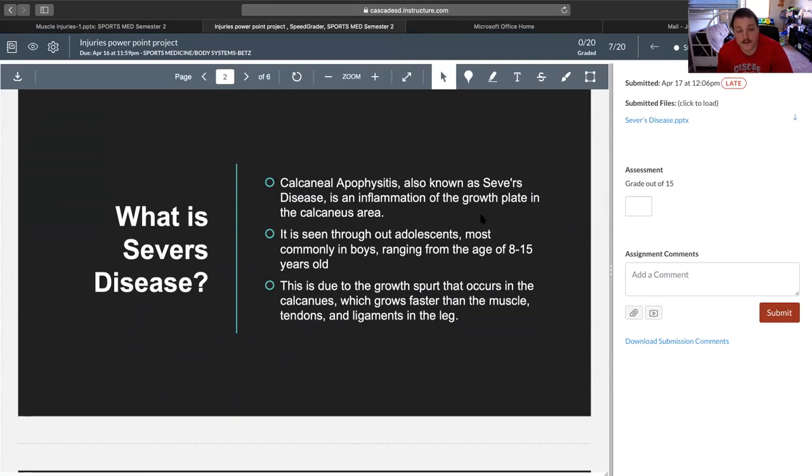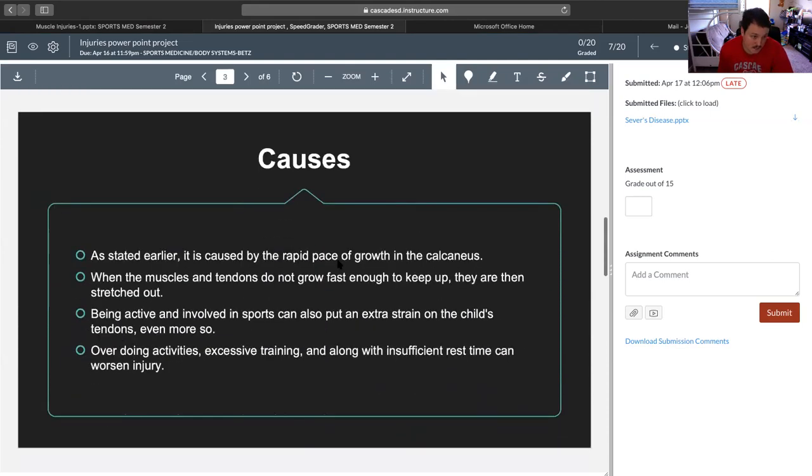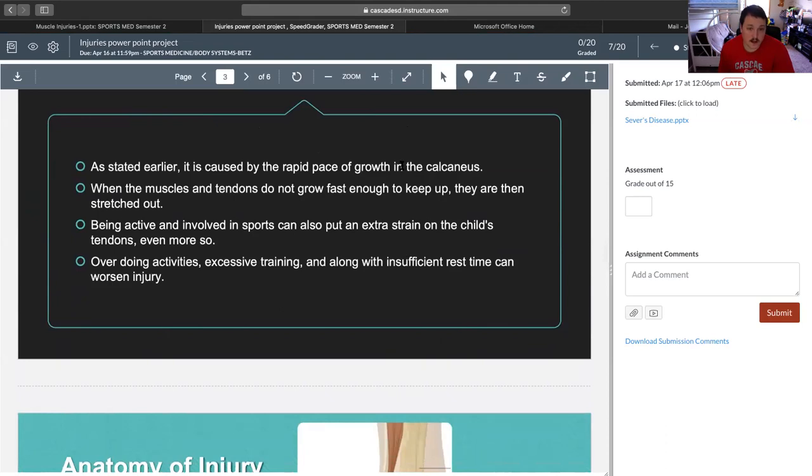Just like I said with the patellar tendon, Osgood-Schlatters, it's the same idea, that growth plate's being pulled on. So again, ages 8 to 15, adolescents, most common in boys, didn't know that. Makes sense. This is due to growth spurts, like it said. So again, that cause rapid pace of growth as well as a lot of activity.